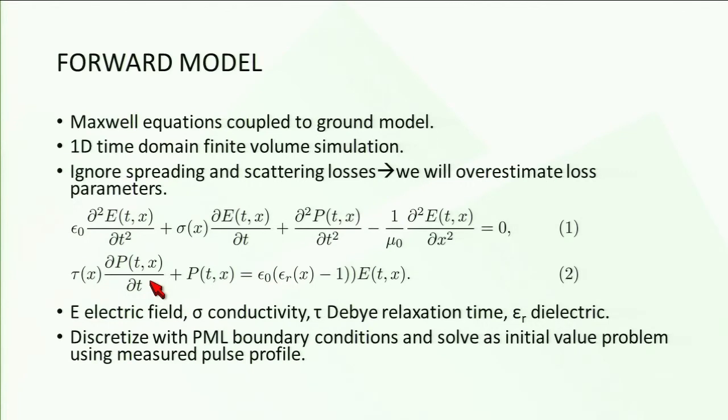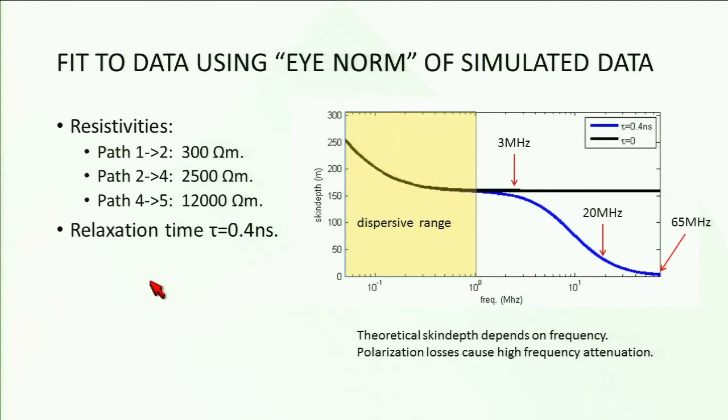We then twiddled with the parameters, which are the conductivity and the relaxation time tau, to match the observed result in terms of amplitude decay, arrival time, and somewhat more complicated shape. That's the spectral content. So we used the I norm rather than any sophisticated parameter fitting to come close.